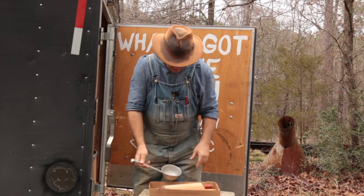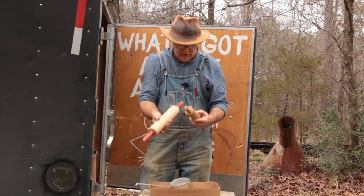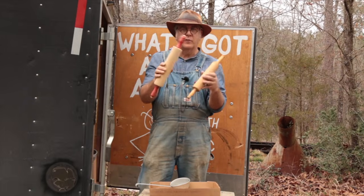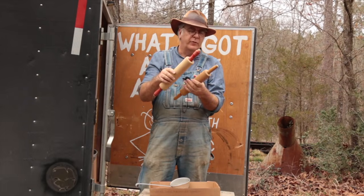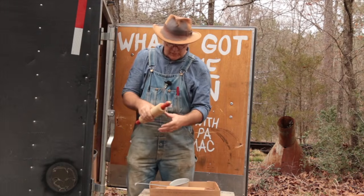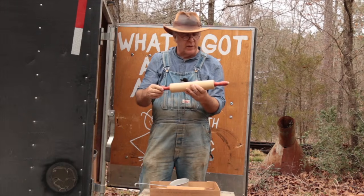Speaking of cool things to put in your kitchen, look here. I got a couple of rolling pins, otherwise known as husband trainers. This one is just pretty ordinary. Nothing's unusual about this one, but this one has the old red handles.